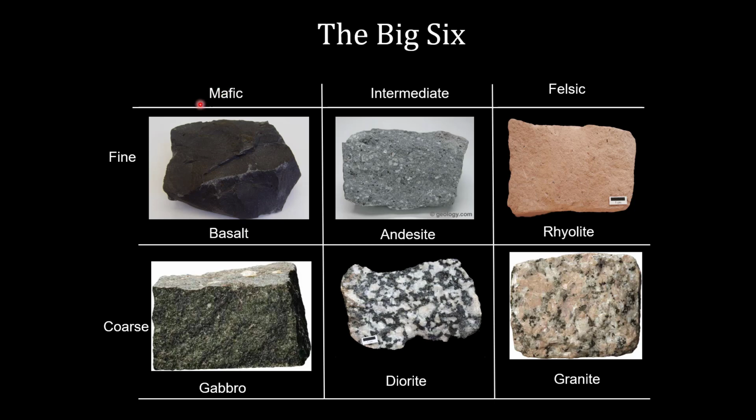Okay. So what you're going to want to know is, mafic and fine grained is basalt. Mafic and coarse grained is gabbro. Intermediate and fine grained is andesite. Intermediate and coarse grained is diorite. Felsic and fine grained is rhyolite, and felsic and coarse grained is granite, right? You're going to want to know those combinations, and in the notes, I will check and make sure, but I believe there's a chart in the notes showing you that. But pictures are fun too.